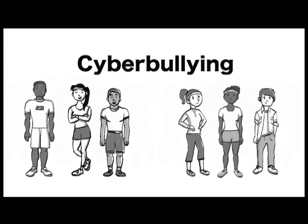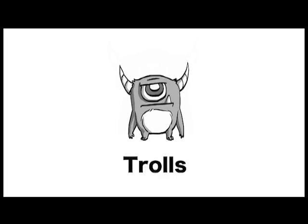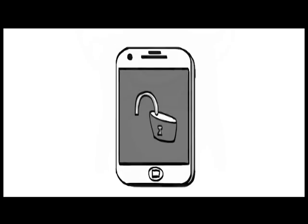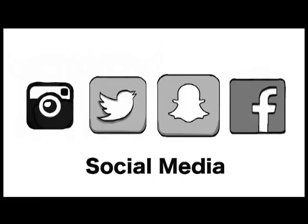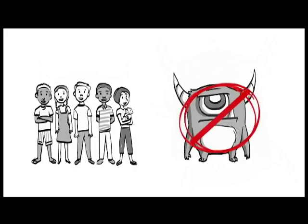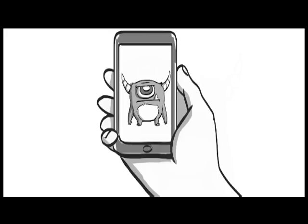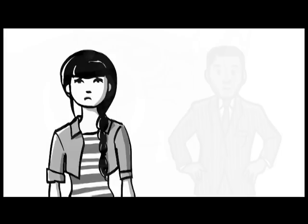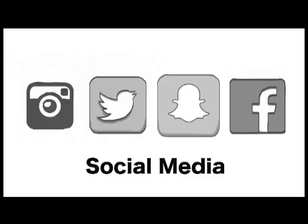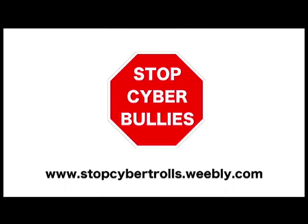Cyberbullying is a very real thing, affecting over half of young adults online. It is generally done by bullies called trolls. These trolls will invade your privacy and ruin your social media experience. Here are some ways to prevent that. Set your privacy settings on all accounts. Only accept friends. Trolls are not your friends. Don't release any personal information. Block suspicious accounts. And tell a trusted adult. Use these tips to help keep you safe on social media. Don't get trolled. Stay safe online and stop.